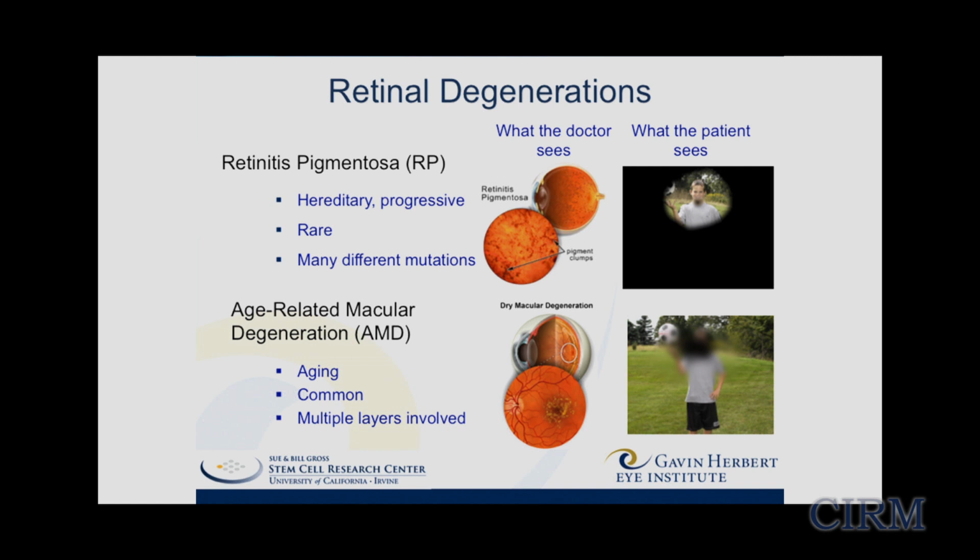So at the far right of the slide, you can see what this is like for the patient. At the top, you see the retinitis pigmentosa phenotype, and here we have a snapshot of the tunnel vision aspect. Remember, it starts as night blindness, it progresses to tunnel vision, and then complete blindness. In AMD, the center of vision is lost, and so people lose the ability to read. They have trouble with face recognition and driving, but the peripheral vision is still intact. All of these conditions have this underlying problem with the photoreceptors.